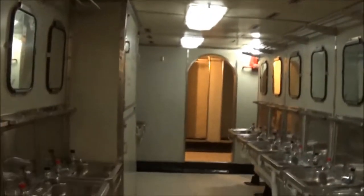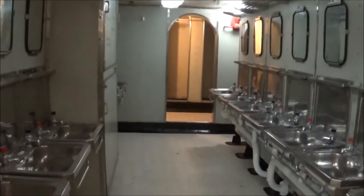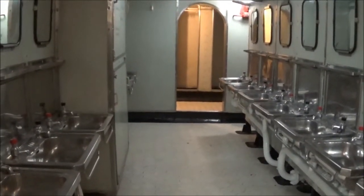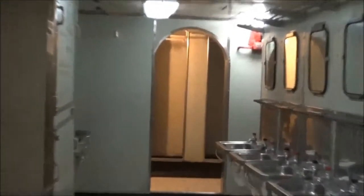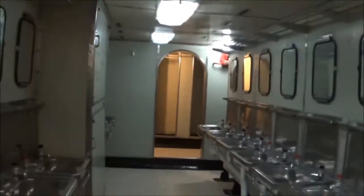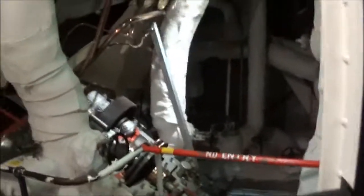Right, we're now coming down to the boiler room. And as you can see, this is where the guys got washed and dressed and... well, washed anyway. You can see some showers in the back there. Look. Whey! Wow. Enough sinks. Right, so we're heading to the engine room now.